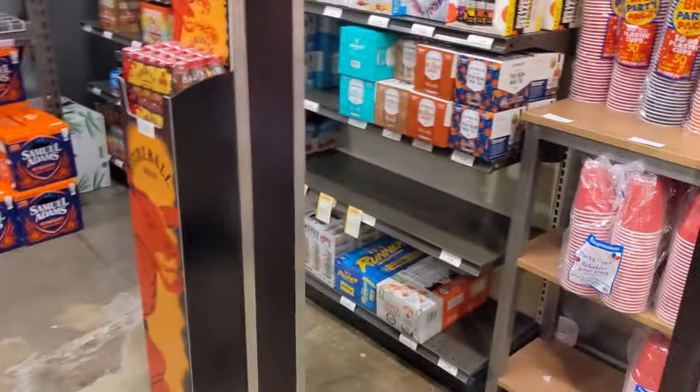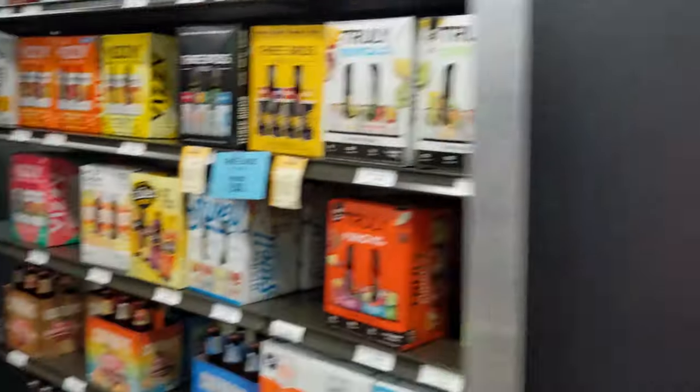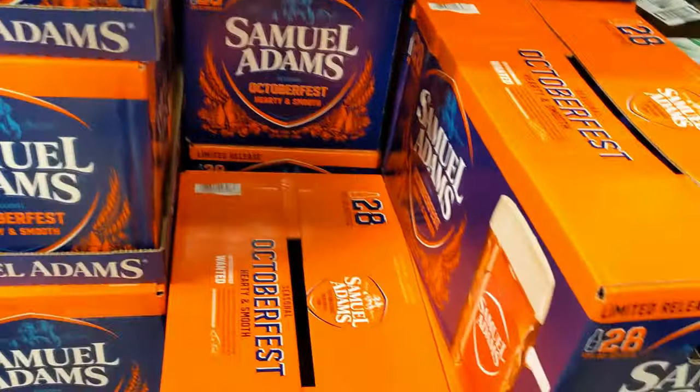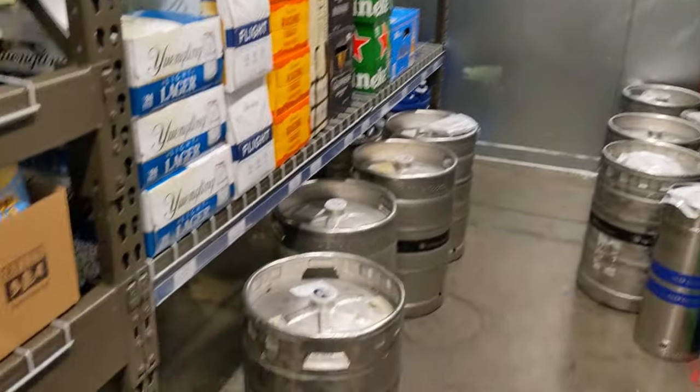They have Samuel Adams out. We got the 28 packs of Oktoberfests. $30, not too bad. I think I will pick me up a 6-pack of that. We've got plenty of kegs back here, so I'm not gonna go crazy back here. Here's all your kegs and stuff.